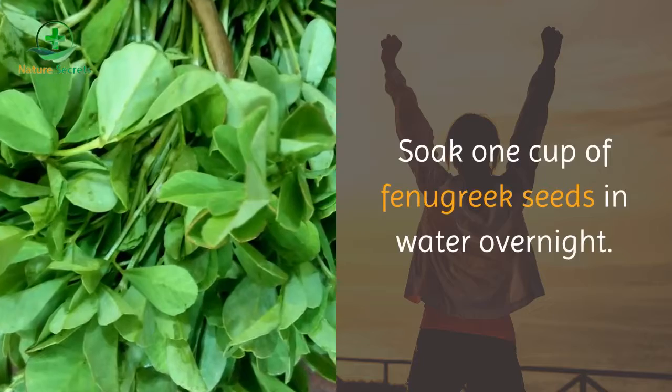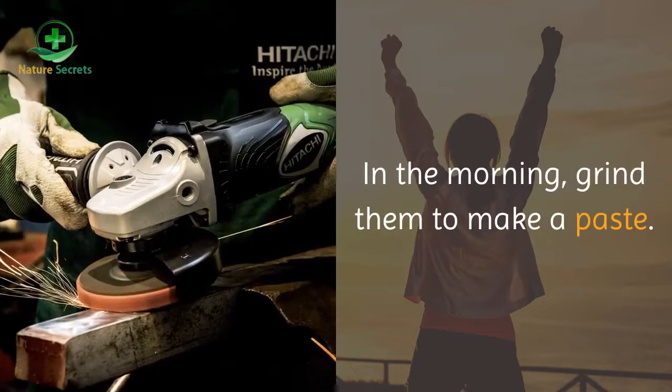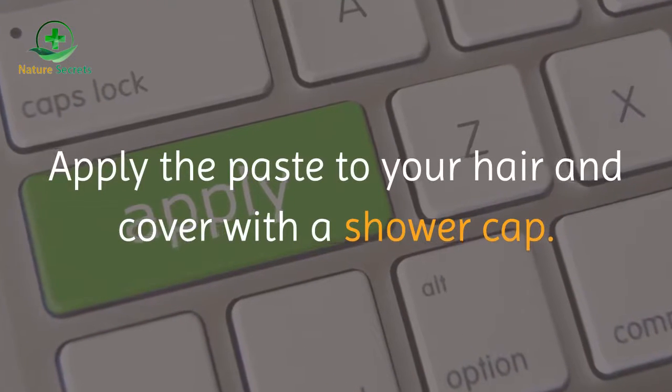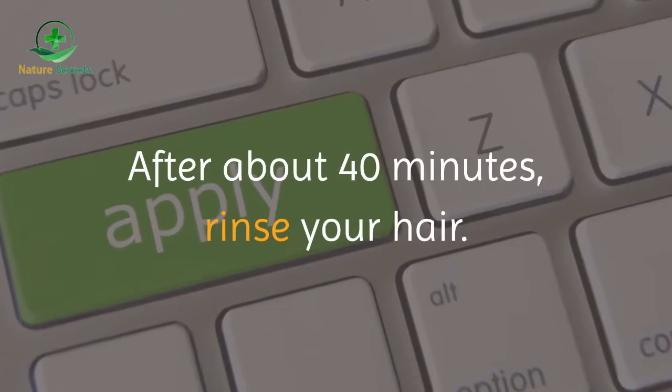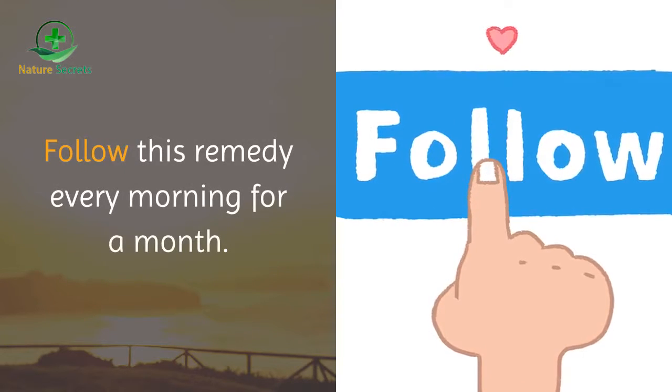Soak 1 cup of fenugreek seeds in water overnight. In the morning, grind them to make a paste. Apply the paste to your hair and cover with a shower cap. After about 40 minutes, rinse your hair. Follow this remedy every morning for a month.